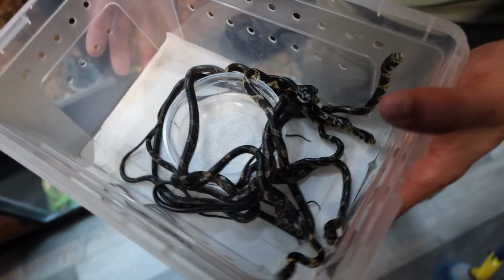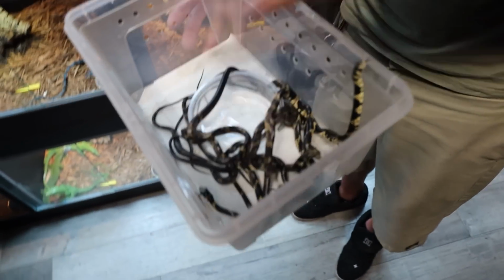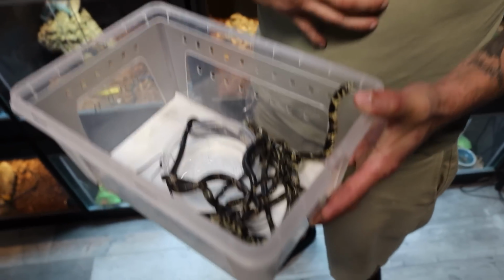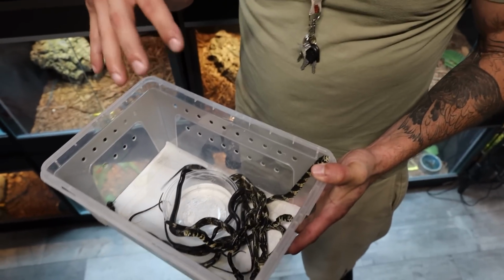Once these guys go through their first shed, which is the interesting part about these baby snakes, they hatch from the egg, and with the egg yolk that they get themselves, once they hatch, they're pretty much fed. Then they go through what's called the first shed, or fed.